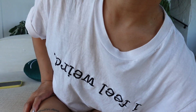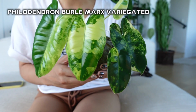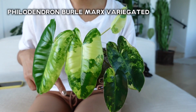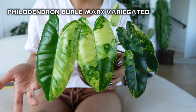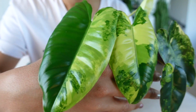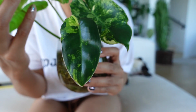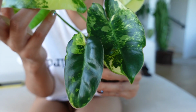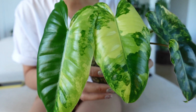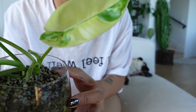Second to last one is a plant I don't think I've ever shown on this channel. This one is a prop from a plant that I had originally, and then my friend Erin and I did a trade, and she was nice enough to snip me off a little piece and propagate it for me. And hello, why is it so beautiful? These were the original 2 leaves she gave me, which were beautiful and super variegated, and then it gave me these 2 beauties that are so perfectly variegated, and then it pushed out this one, which has a ton of white.